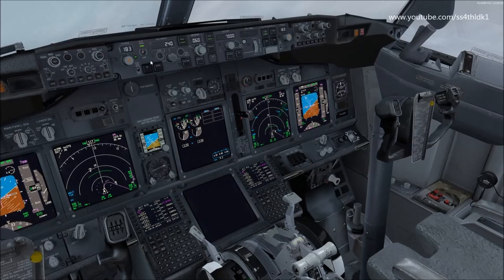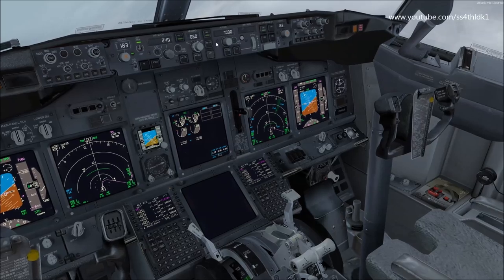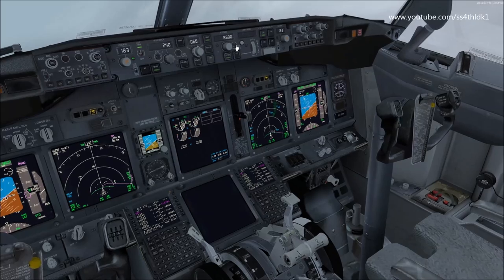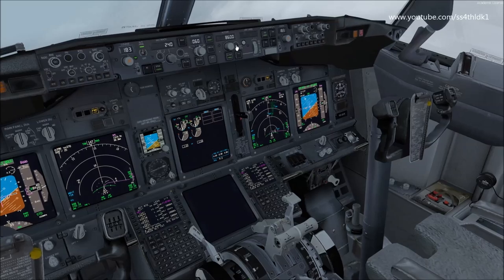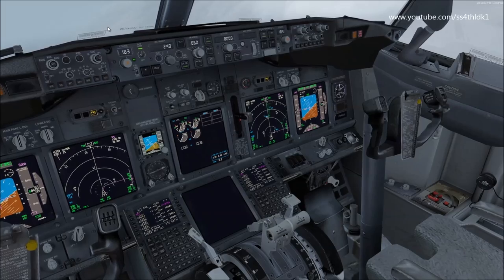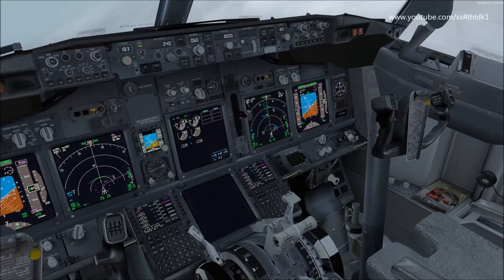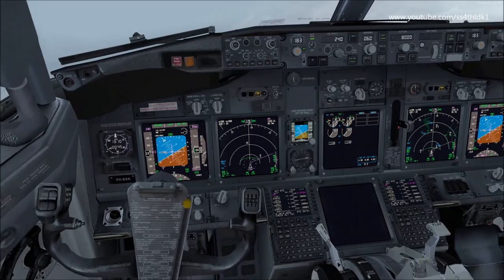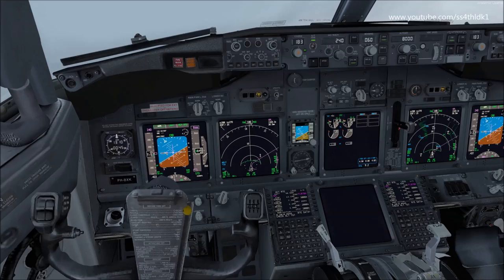KLM 774, please do not descend without discretion, sir. Stop descent now, stop descent, do not descend on your own, sir. I did not instruct you. Stop descent, level 80. Stop descent, confirm maintain level 180. Affirmative, KLM 1774, descent level 80, stop descent level 80. Roger, descent level 80, stop descent at 80. KLM 744, Unicom 122.8, bye bye.